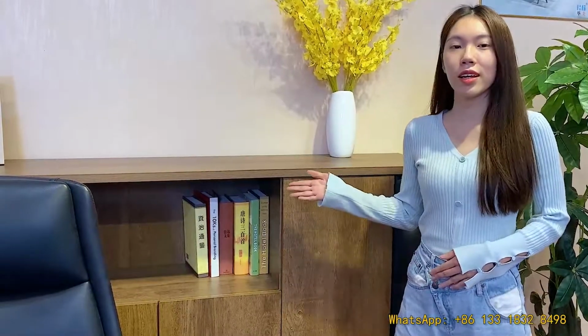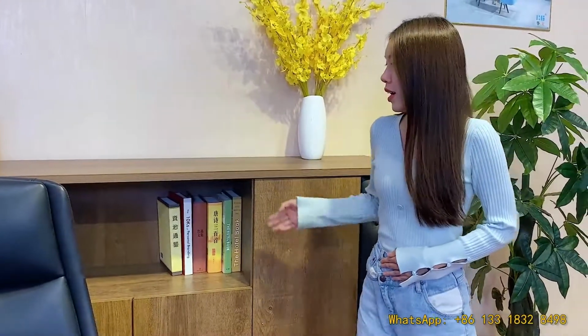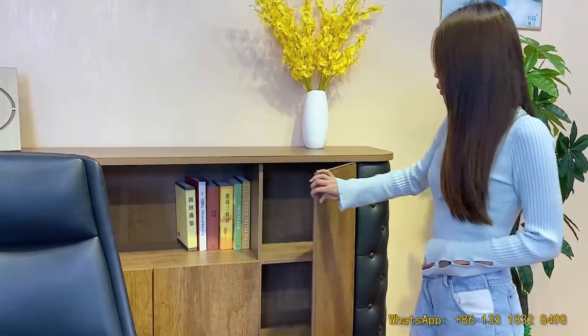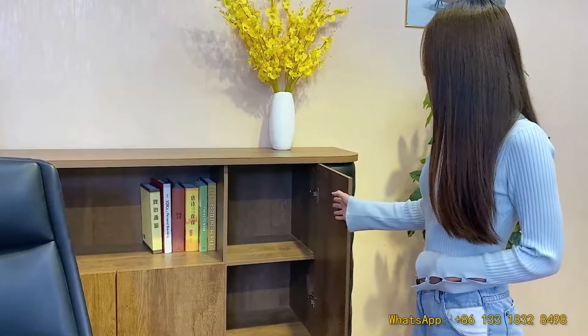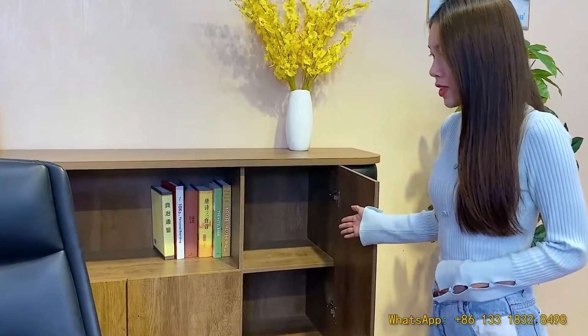About the cabinets, the size of the cabinet is 2.4 meters long and 1.2 high. Here there are 5 doors. Open it to show you. It's a very large free floor space and can hold a lot of things.